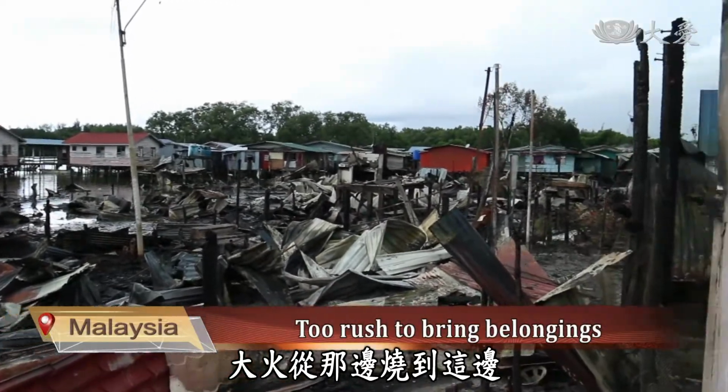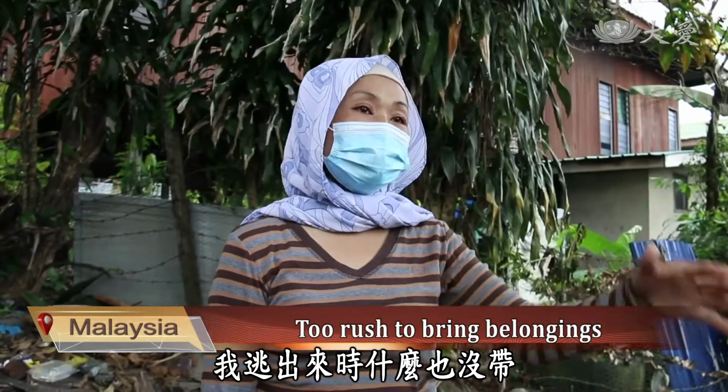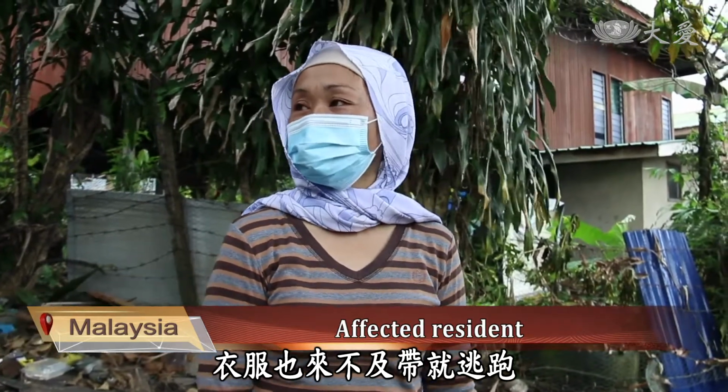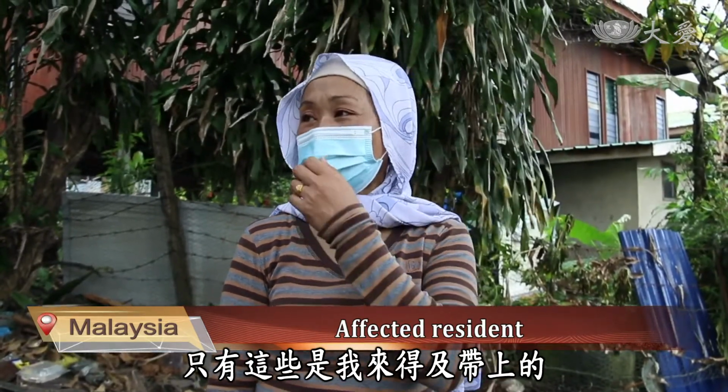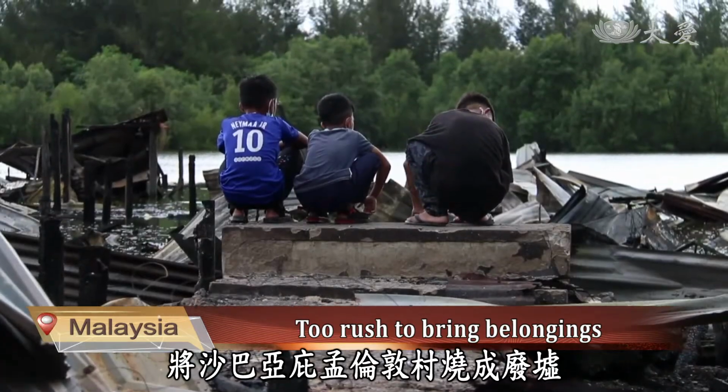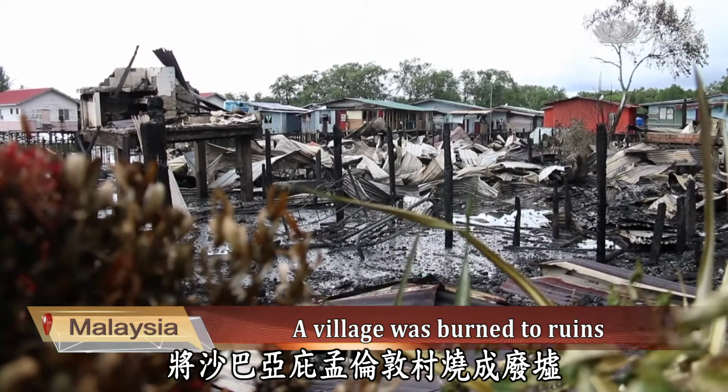The fire went from there to here. When I ran out the house, I was too rushed and didn't bring anything, not even clothing. Only these are the ones I was able to bring out. This is my home. The ruthless fire burned a village in Kota Kinabalu, Sabah to ruins.